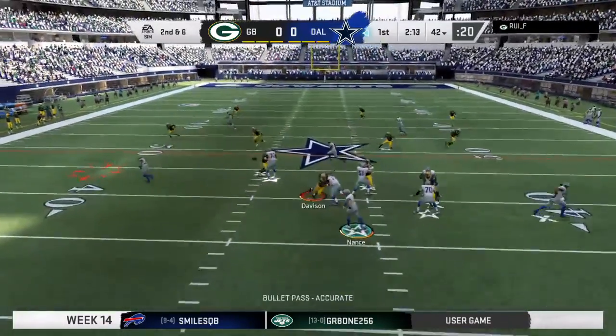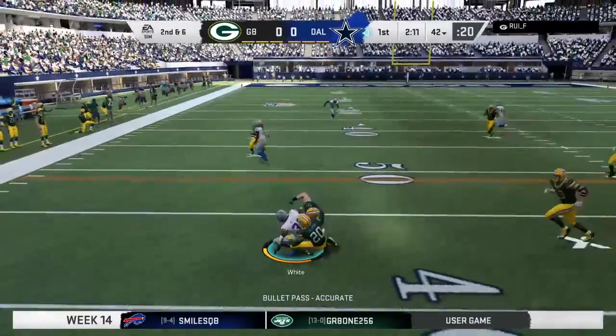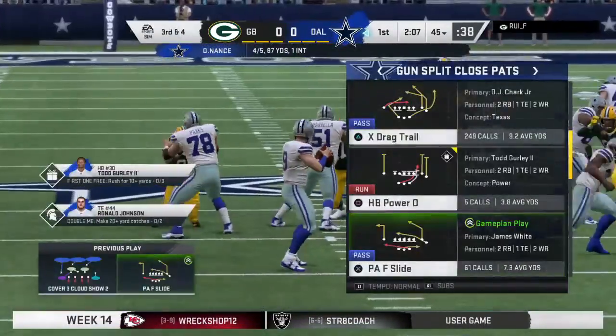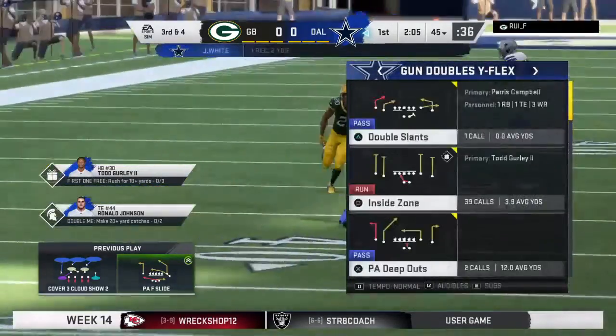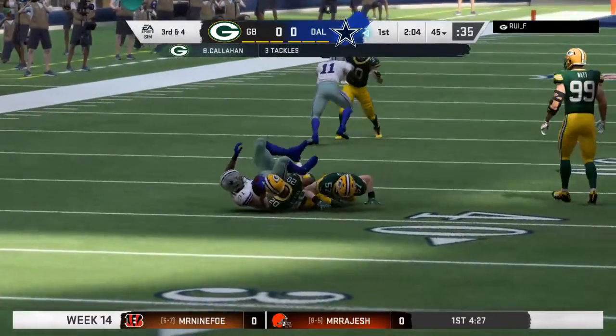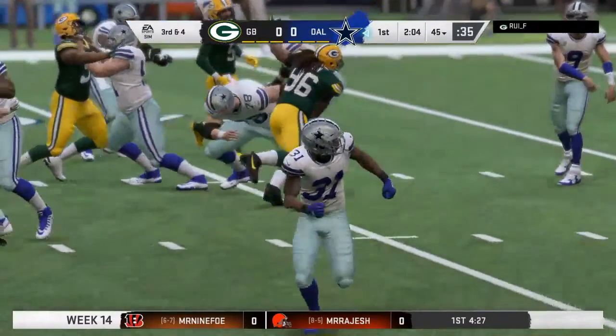Looking to throw on 2nd down. Nance. He's got White here. Give him 2 yards on that play, and that'll bring up a 3rd down. A gain of 2 on the play brings up 3rd and 4.